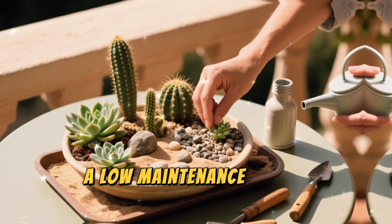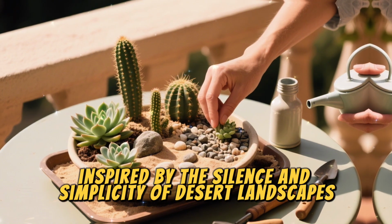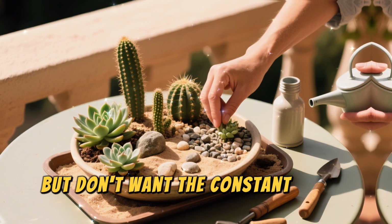A low-maintenance, deeply grounding container garden inspired by the silence and simplicity of desert landscapes. This idea is for those of you who crave beauty but don't want the constant upkeep.